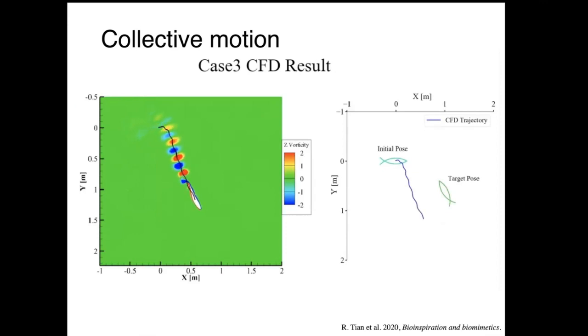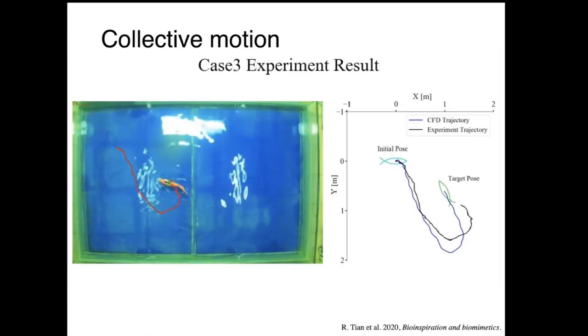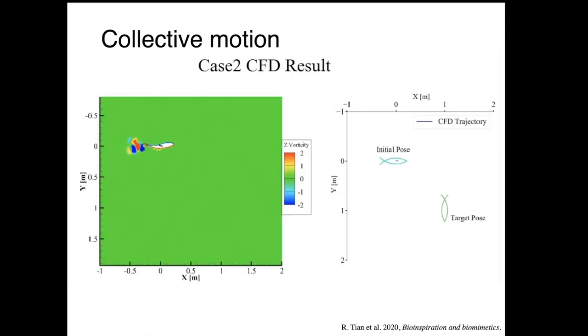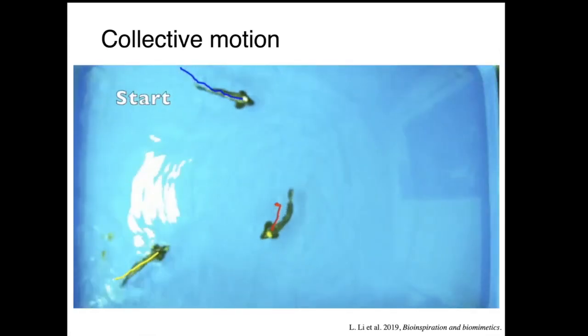In this case, we tested, and because robotic fish cannot swim backward effectively, in some cases you have to make a U-turn to reach the target pose. In this case, you also need to optimize and tune the parameters for the controller, first run in the simulations, and then bring the parameters back to the real physical platform. The similar performance between the simulation and the physical platform indicates that our controller and the simulation platform are quite good. And after that, we can move to the final test.